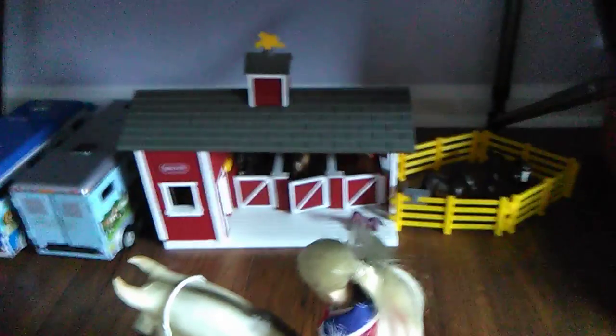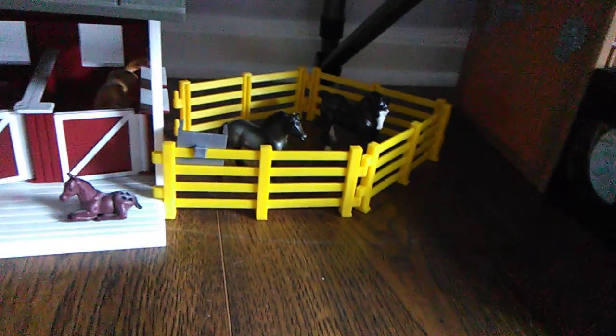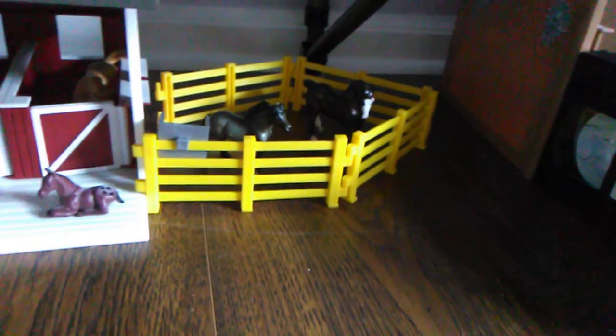So, those are my two trailers. They do have horses inside of them. This is the stablemate's corner, I guess. You can see this barn is so old. And then the little fence where we have our two little horses over there.